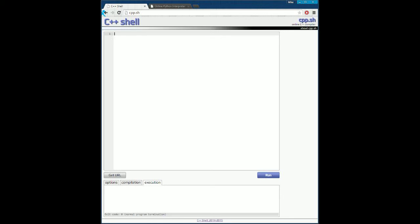So let's start with C++. What we're going to do is include iostream. This library allows us to send text to the terminal. Initialize our main code block. And now we're going to tell it to use the standard namespace. Using namespace std.